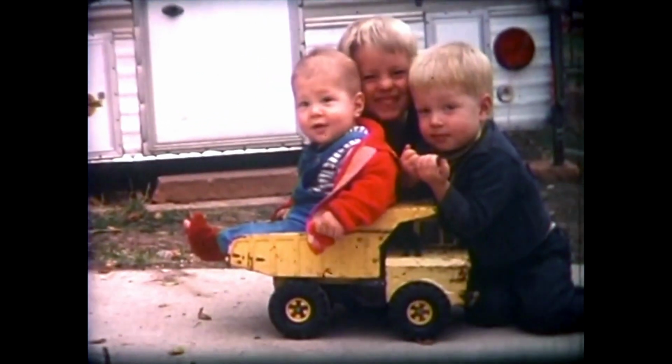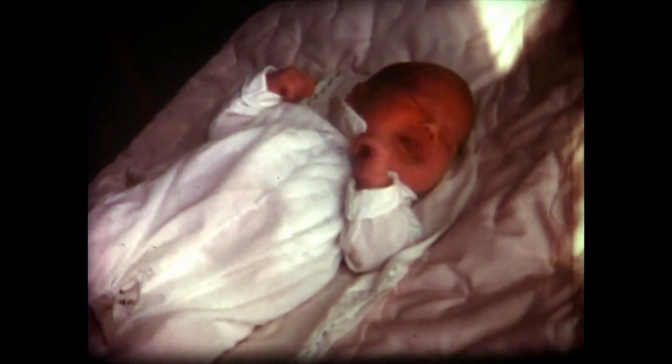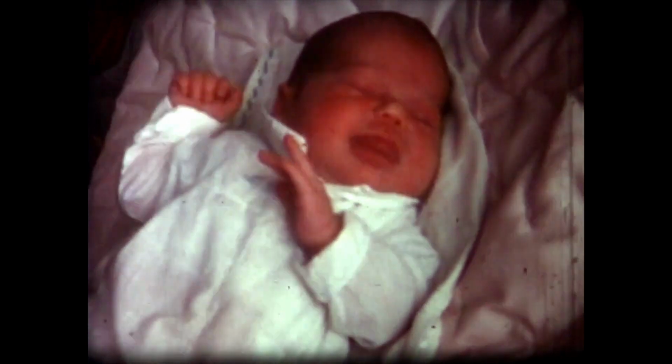It's interesting to see. Here's Ruth. This is the first pictures of Ruth. Sean may be about as happy about Ruth as Lisa is. There's Joseph.